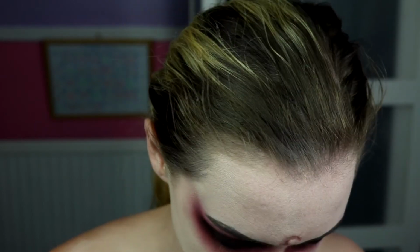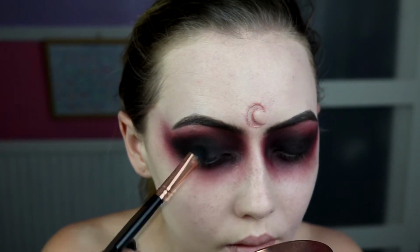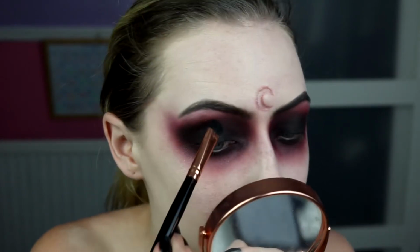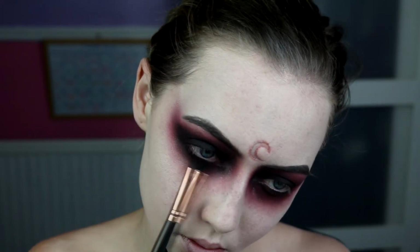You can bring it out a little bit if you want to, but mostly on the lid is where we want the black to be, and also bringing it right across onto the inner corner as well. Where you want your eye to be the deepest is where you're going to add the black, and then also running it very close to the lashes on the lower lash line.